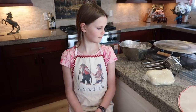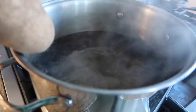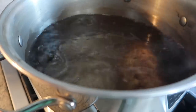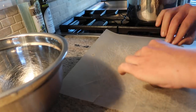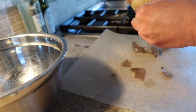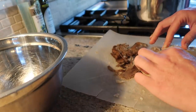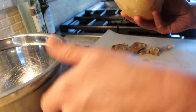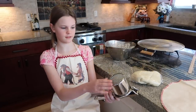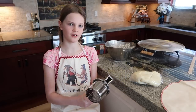Next to Kyla is our potato, kind of like a mashed potato. What we put in there is 5 potatoes that were whole and boiled. Then we peeled the potatoes after they were cooked. And then we put them through a ricer, right? Why don't you show them what the ricer looks like, Kyla? This is the ricer. It has this part where the potatoes go through and come out all nice and soft and not just mushed.